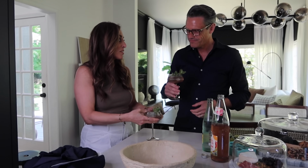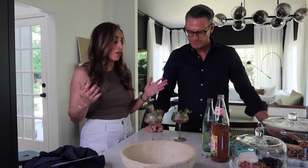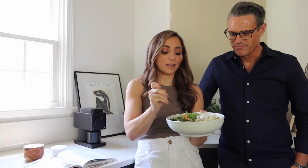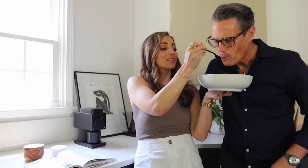So yet another recipe out of the Modern Lunch Cookbook that we just absolutely love. Seeds. I know there's crunchy things on there. Crunchy things, so yeah, let's not burn your mouth. Here you go. How would I do? That is so good. There you go.